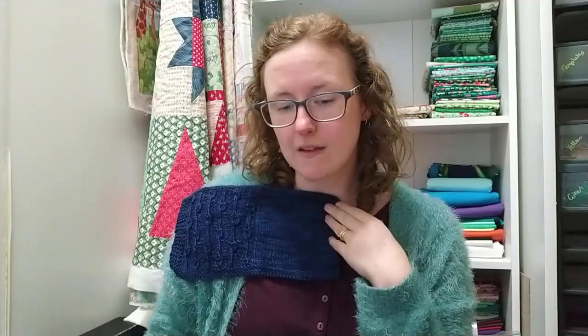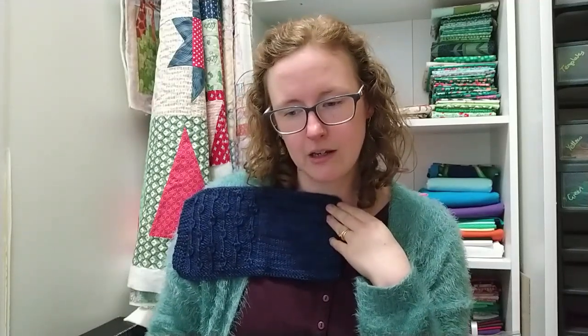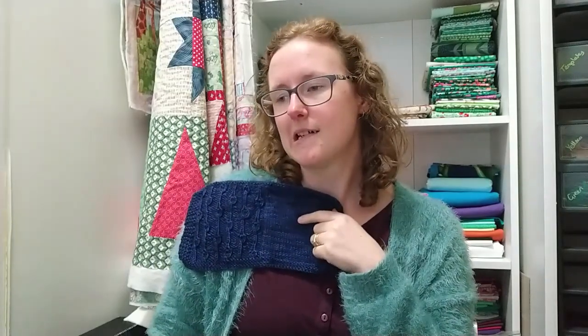I finished doing the swatch and blocked it, and then measured it, and it's pretty good for gauge. I think this was slightly smaller and this was slightly bigger, but I thought that'll be fine, and I did a little bit of jigging with numbers to make sure that it would be fine. Then I realized that the pattern is completely knit flat, which is fine, and then seamed. But because it's a drop shoulder bottom up, I can knit the whole body in the round and then split for the sleeves and go from there. And so I'm doing that instead.